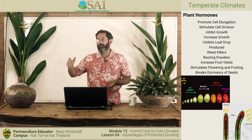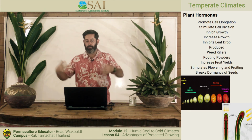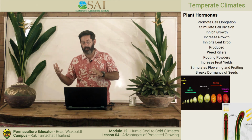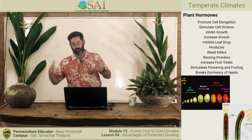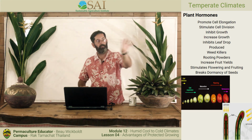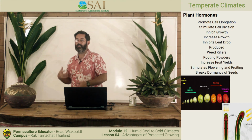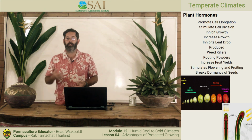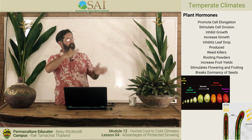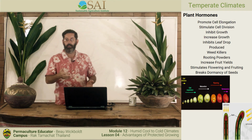What do they do? Well, they promote cell elongation so the cells can grow. Stimulate cell division, again growth, inhibit growth, increase the growth, inhibit leaf drop. It can increase the production, so we can see the sequencing on the drawing. We have weed killers, rooting powders, increase fruit yields. So there's lots of things when you go to a market now that we can put onto our plants that have all of these perceived increases in side effects. Typically in a permaculture situation, we don't use these, okay?